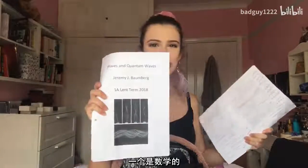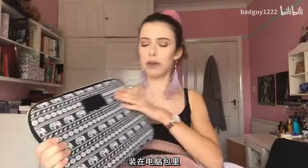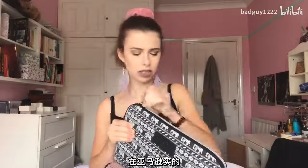I will always be having lecture notes in my bag because I'm always off to a lecture in the morning and I need my lecture notes if I've got supervisions and stuff as well to look over. So I've got a set of physics lecture notes in, a set of maths lecture notes in. This is my laptop in a case that I got from Amazon, I think I want to say.